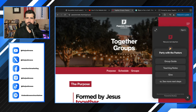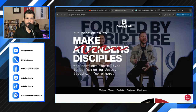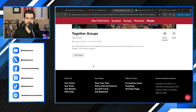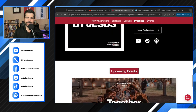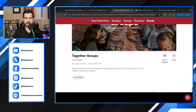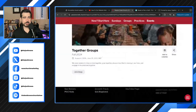They've got Planning Center that they're probably using for their CMS, and through that they're using their plan a visit form. And if you go back to the homepage, I noticed they're using Subsplash for their events. I'm guessing they use Subsplash for their app. This looks like Subsplash. I'm pretty sure it's Subsplash based on the link. So it's a lot. Right.